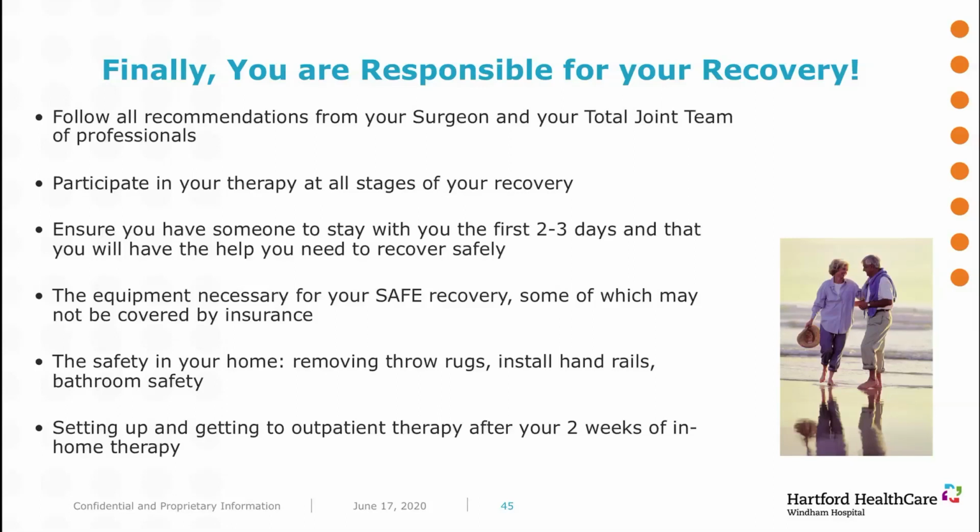You, as the patient, have responsibilities as well. Follow all recommendations from your surgeon and your total joint care team of professionals. Participate in your therapy at all stages of your recovery. You must ensure you have someone to stay with you the first 2 to 3 days and that you will have the help you need to recover safely. Be sure you have the equipment necessary for your safe recovery, some of which may not be covered by insurance. You may need to call your insurance company to determine coverage of equipment.